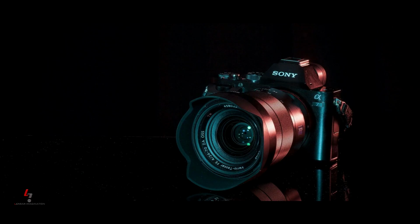Number 1. Both of them have a 24 megapixel APS-C size CMOS sensor. The same sensor is provided by Sony in both of the two cameras. The same amount of resolution is also there in both of these cameras. But having said that, Sony A6600 will give you much more detail, much more resolution compared to Sony A6400. You will get a slight improvement in resolution and better dynamic range in Sony's A6600.